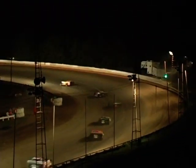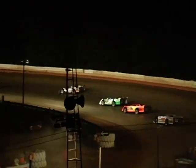Miller has been steady, smooth. Moran dropping back on the restart. We'll try to track him down now. Malquit slides a bit high in turn 2, and here comes Gary Stuhler with a run on Malquit down the backstretch. So right now, how about this for parity?